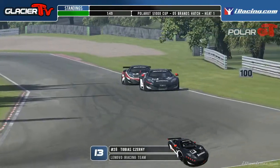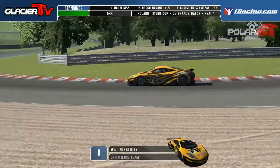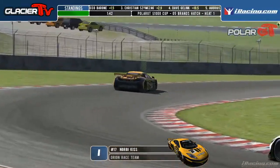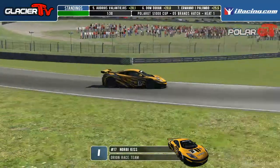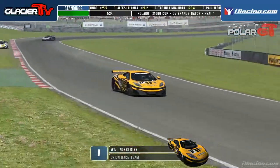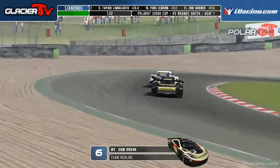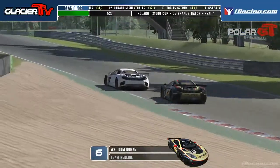And I'm having a look. This is going to be the last lap of the race. Norbert Kiss down into turn number two. But what will be his final time for heat one? Sorry. Yeah, one more lap, Will. Get it right. And Dom Doohan has managed to catch Andres Valencius as well. He has. I think he's close up. Yeah, he's right there. Nice looking car, that red line car as well.